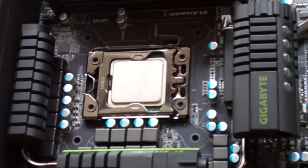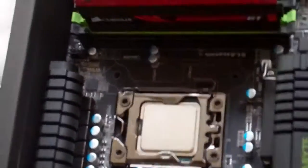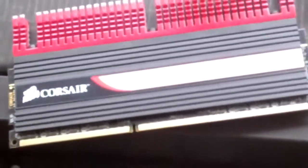The 2600K is a great processor. I need this for its functionality. And the other thing that I'm looking forward to is this Corsair Dominator, which is actually 2250 megahertz memory. The version is CMG-TX2, and I've got 6 gigs of that.